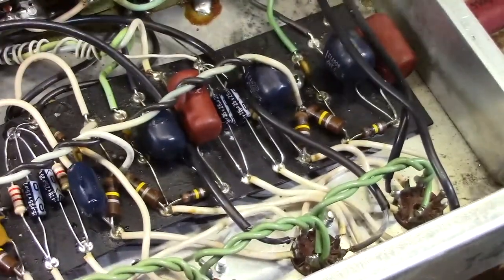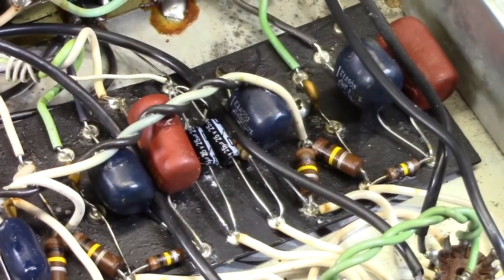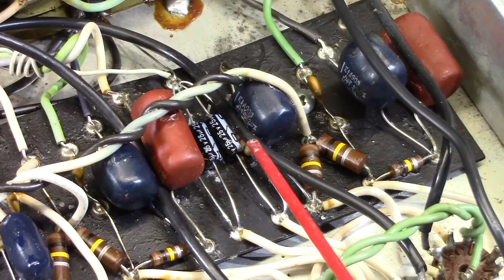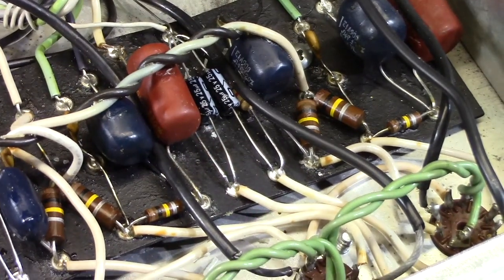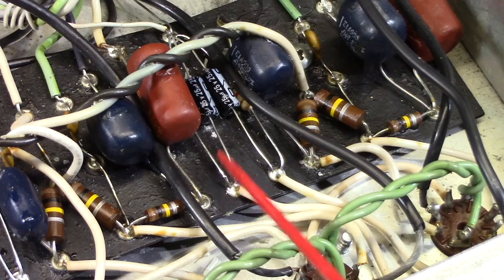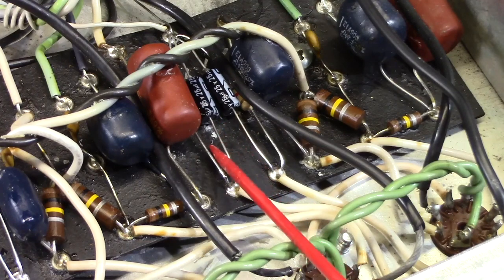Okay, if we come down here to the front end of this thingy, there are those bypass caps right there, those two guys, and their associated resistors of the proper values. Once again, right here, normal channel, first preamp cathode, resistor and capacitor. And this one is the vibrato channel, first preamp cathode and resistor. And those have been swapped out.